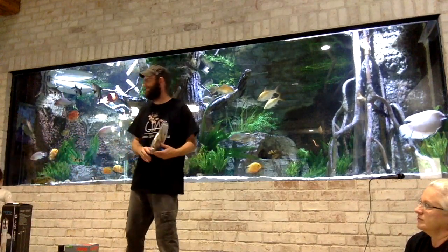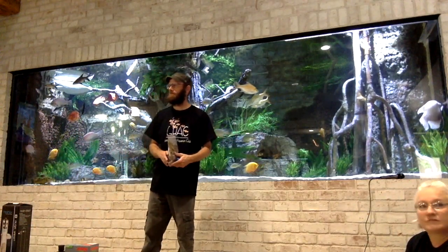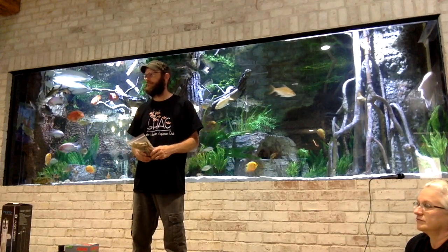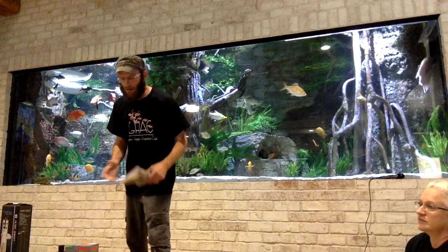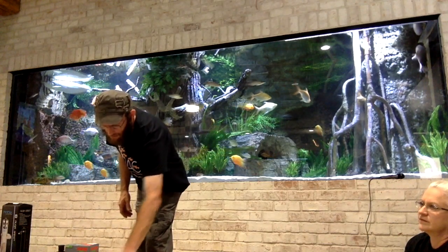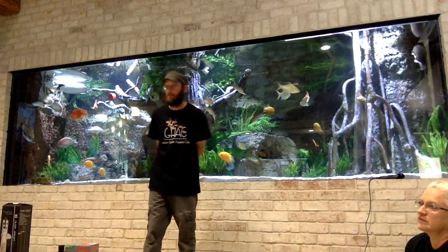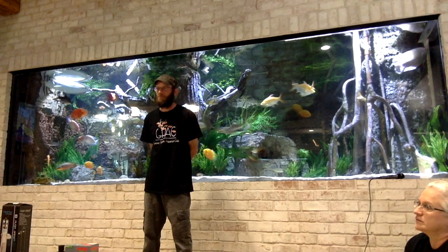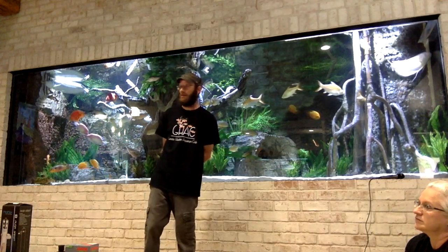And so with tannins, with the botanicals and the pH fluctuations, it makes things a little bit tricky. Yes. These are tanks that you almost have to take into consideration like salt water. Yeah, you have to do your maintenance like salt water. It's not your typical freshwater tank. Yeah, this is not an easy tank by any means.